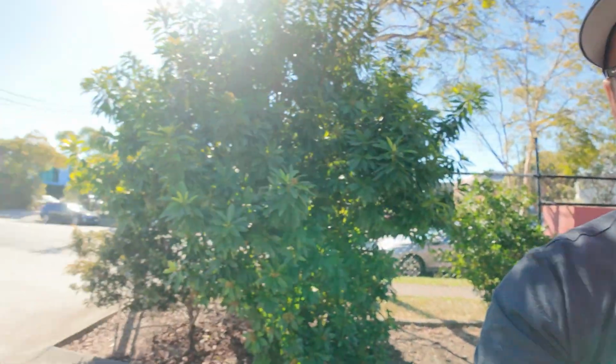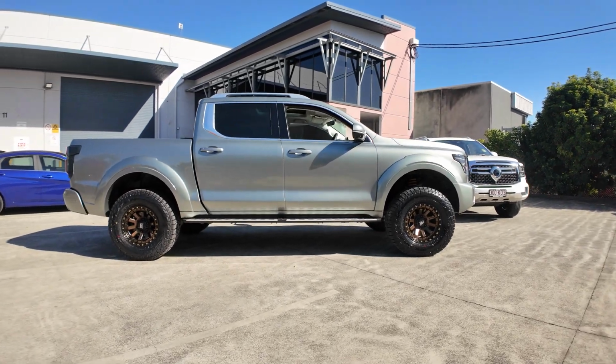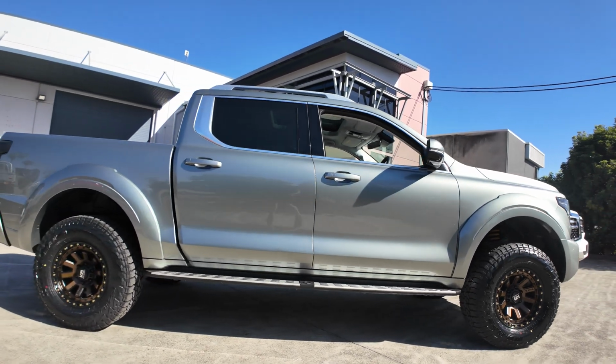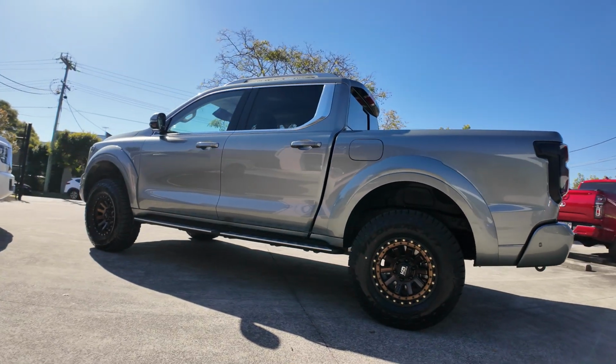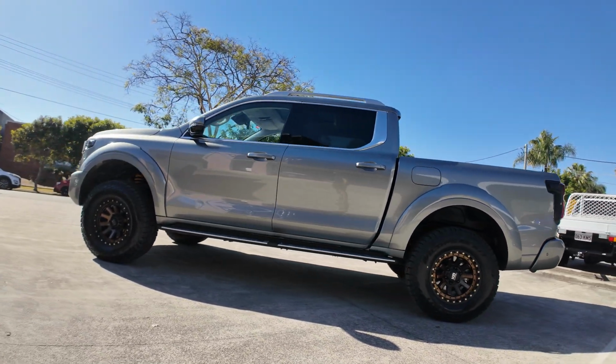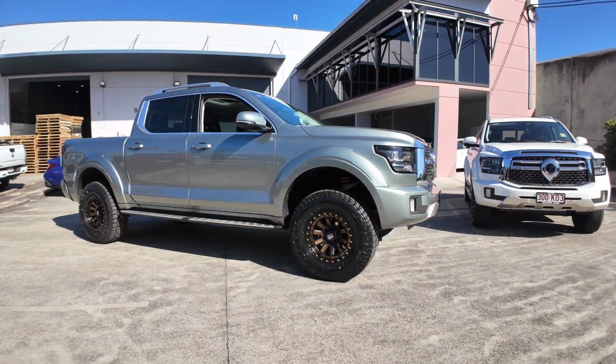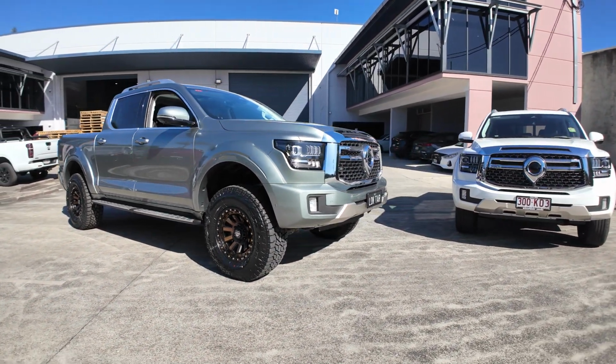Okay, now we've got the wheels and tires and the suspension done. Wait till you see this. It looks insane. Ready? 3, 2, 1. Look at that. Now that's how Cannon Alpha should look. Looks so tough. AT3Ws, 33-inch tires.